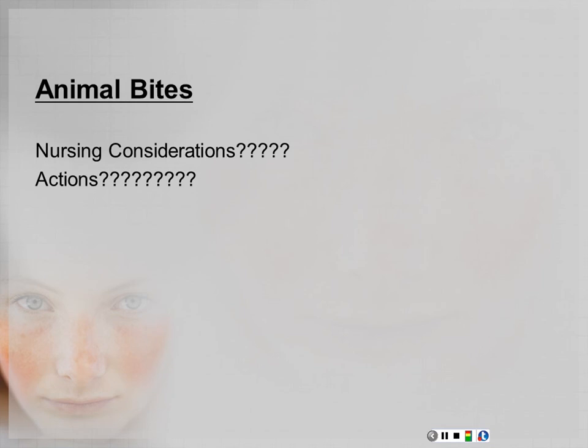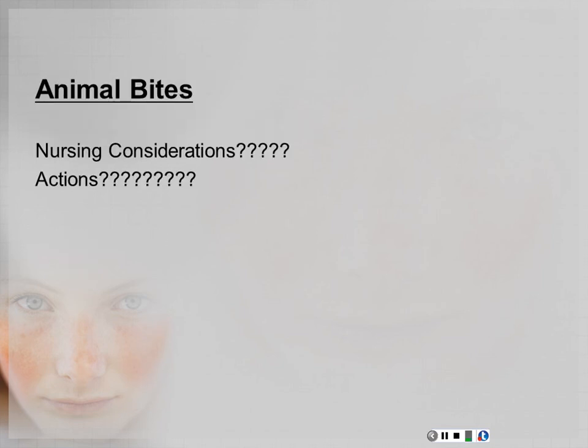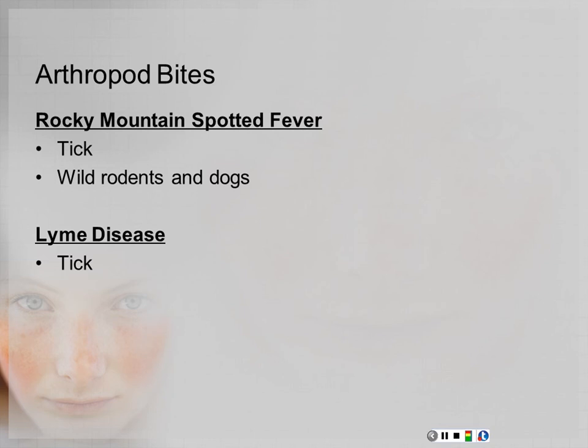And do you want to leave it open to air or close it up? Which is better? Open to air. You want to leave it open to air as much as you can. And, of course, report it if you need to, about the animal so he's not going around biting everybody else. Okay, moving on to other types of bites. We've got Rocky Mountain spotted fever. That's caused by a tick in the Rocky Mountains and also by wild rodents and dogs. We're not going to see that much around here. You can read that little tiny blurb in the chart in your book, and that's all you need to know for that. Lyme disease, where does this tend to occur? What region of the country?